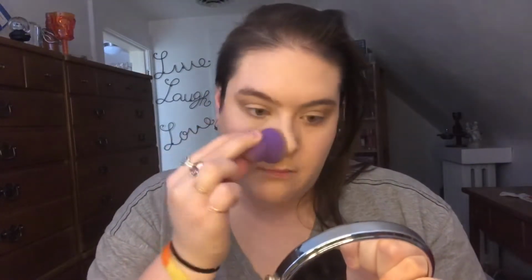After blending my foundation, I will get a sponge and some setting spray. I'll spray the butt of my sponge, and then I'll go in and just press that foundation in even more. This is something that I learned to do because I have really big pores.